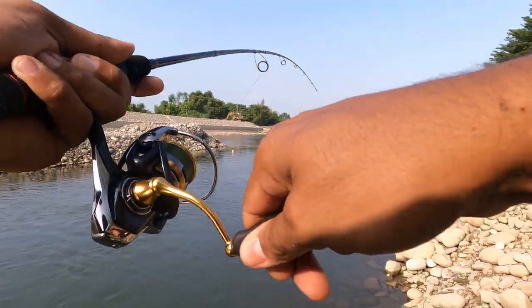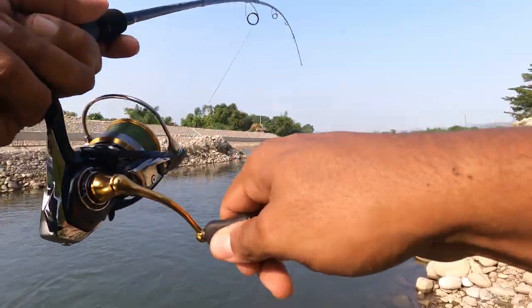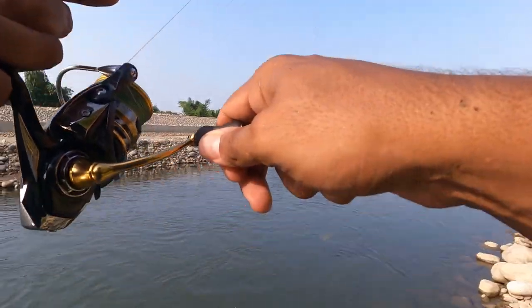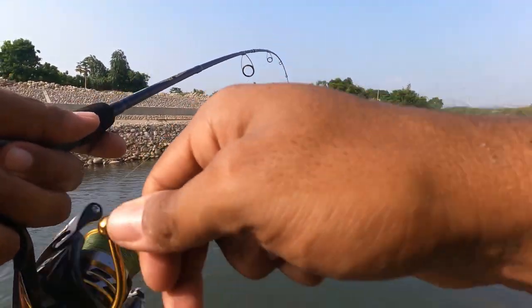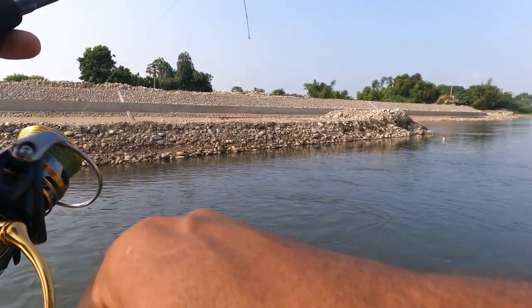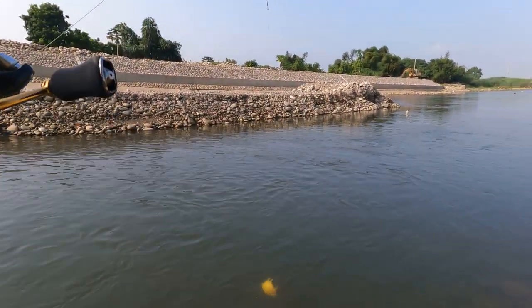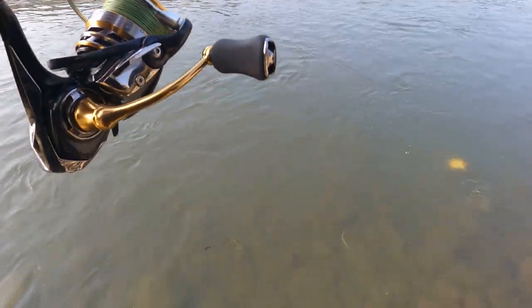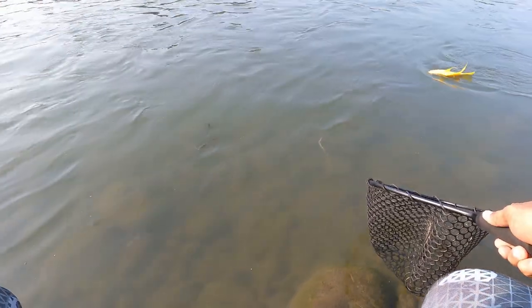So I think this might be another, this might be a Midas cichlid. Again, beautiful yellow color. Gorgeous. Another species for the day. Man, it's awesome.